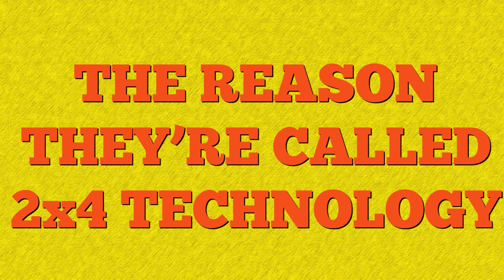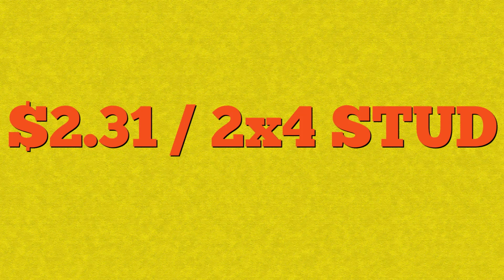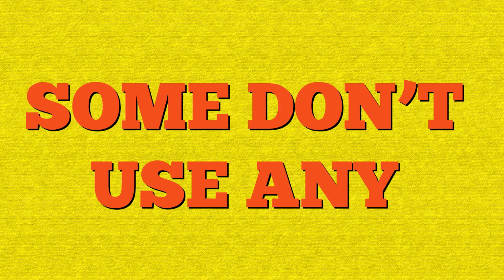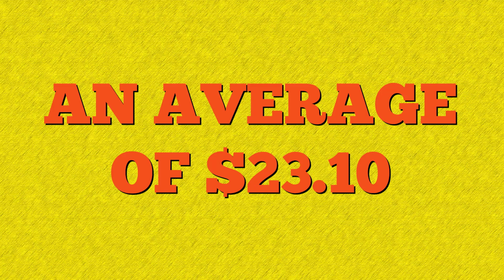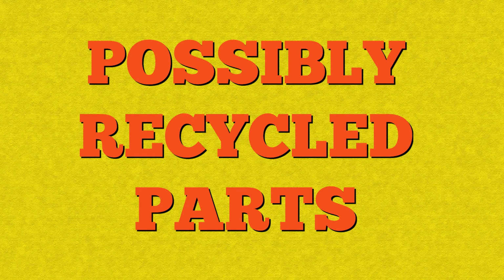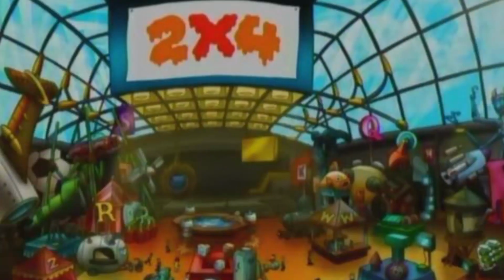So now let's get into the reason they're called 2x4 technology, which I can hopefully stop saying pretty soon. According to the Home Depot website, a 2x4 stud costs $2.31, which is actually pretty reasonable. But some of these weapons and vehicles use many more than one piece of 2x4, and some don't use any. For our math, we'll be using an average of 10 pieces per 2x4 technology, which means that each piece of technology is costing an average of $23.10. I know that many of the pieces of technology use other parts, but that's likely coming from dumpster diving or just recycled parts of other things, so we'll be able to kind of ignore that. So per year, they're spending around $17,260,042.08.